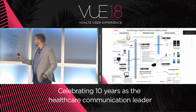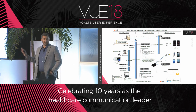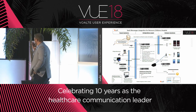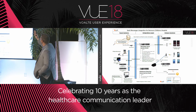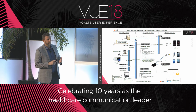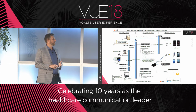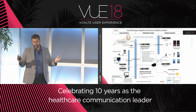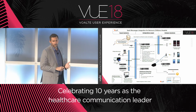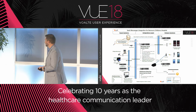Okay, so I'm not sure what the rule is for the amount of information that you're allowed to have on a slide, but I'm pretty sure this is pushing it. But basically, on the right there you see our input systems: patient monitoring, nurse call, the web client for making the assignments. The middle area is the integration layer, which is our Spoke messenger, processing all those messages, and then the outputs: WCTP to Volt, SMS to cell phones, and SMTP to email.